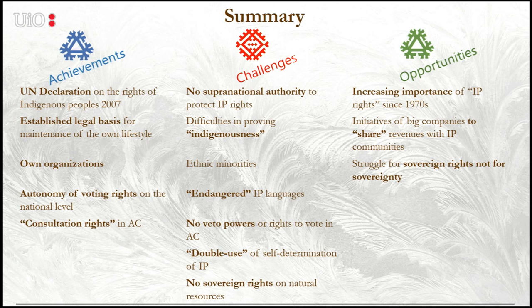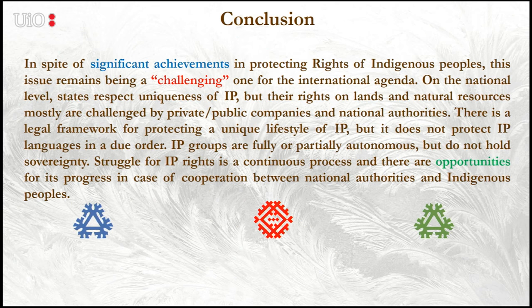And for opportunities, we have these revenue-sharing initiatives. Also, I didn't say this before, but when we speak about indigenous people, we need to understand that they don't really fight for sovereignty, they fight for their sovereign rights. So it is very important when you speak about indigenous peoples. And as a conclusion, in accordance with the summary, I have this long conclusion.